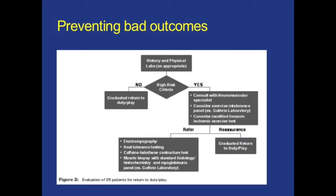So here is an algorithm that is suggested in that article by Dr. Shapanik and Dr. O'Connor. I think this is an excellent guideline. Again, we start with a history and physical and labs. We look at those high-risk criteria from the previous slide, and if any of those high-risk criteria, the oddball case, are present, then we would like to send that patient to a neuromuscular specialist.